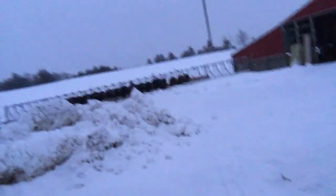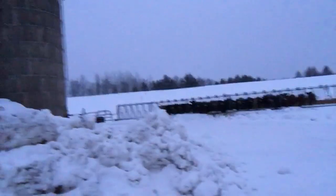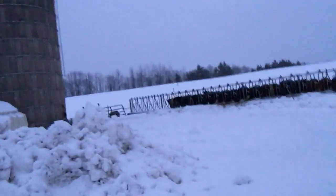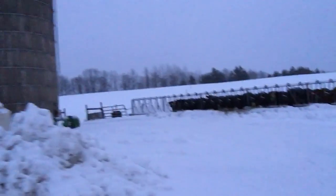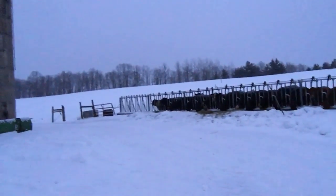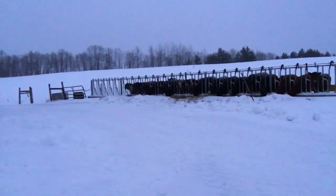Perfect. That bale, I just put one bale in there tonight because I wanted to finish some other feed. That was just freshly put in there 30 minutes ago. So that is the reason why they're all in there. Darn near all of them. This has now become normal.